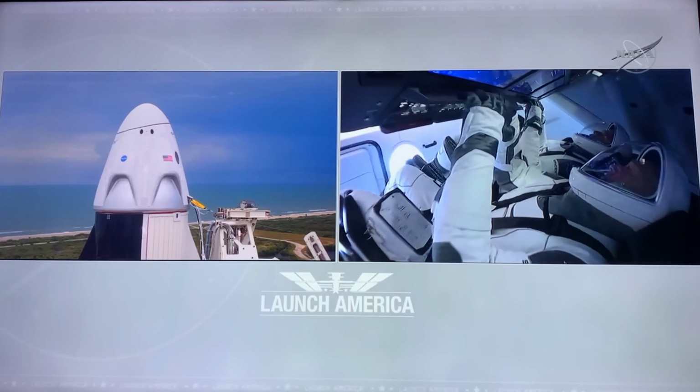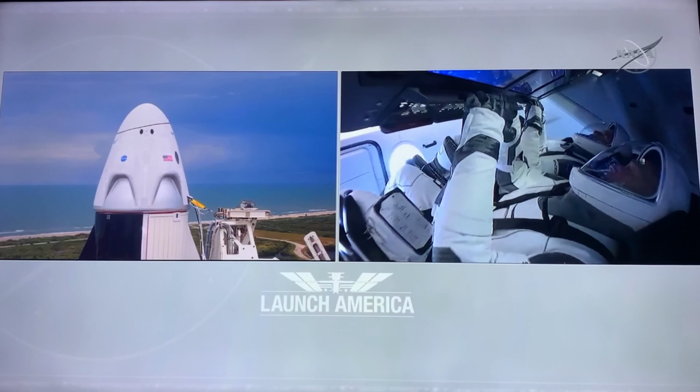We just heard we should be just under 5 minutes away from the last of that fuel coming out of the Falcon 9 first stage. And then we'll see those events start to pick back up, and we'll see the crew arm swing back out. They've been in those seats for a couple hours now. They typically get inside of Dragon a little over 2.5 hours ahead of launch. So they've been strapped into these seats for quite a while.